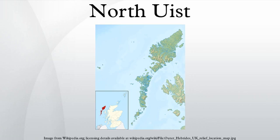North Uist is an island and community in the Outer Hebrides of Scotland. Gaelic: according to the 2011 census, there are 887 Gaelic speakers on North Uist. Geography: North Uist is the 10th largest Scottish island and the 13th largest island surrounding Great Britain. It has an area of 117 square miles, slightly smaller than South Uist.